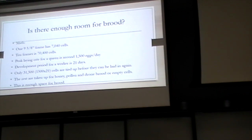If she's doing a steady 1,500 a day, every single day for 21 straight days, which isn't always that common anyway, she can only fill 31,500 cells with eggs in the 21 days it takes for the first ones she laid to start to emerge. And the first thing they do when they emerge is they turn around and clean their cell out and make it ready for another egg. So this is a realistic idea of how many cells she's going to use for brood at any one time.